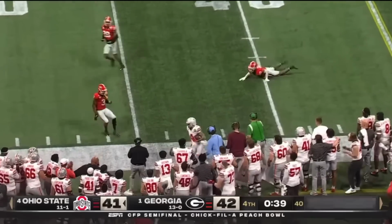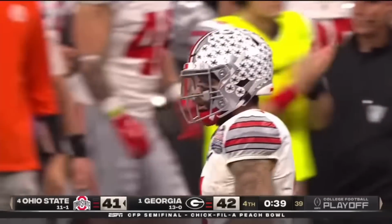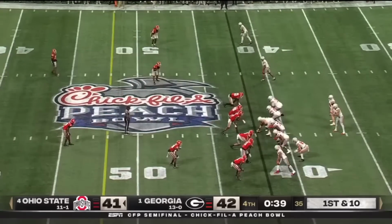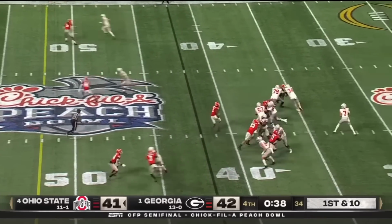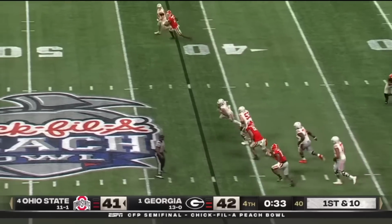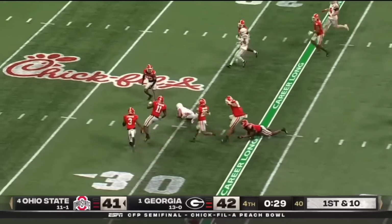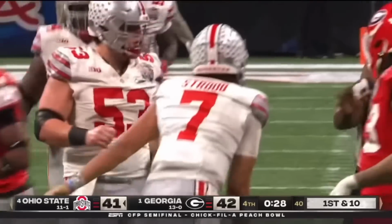Long throw and a catch by Fleming, who's out across the 40. Steps out, saves the timeout. Stroud flushed again. He's got a lot of space. Right up the middle. C.J. Stroud down into field goal range at the 30.